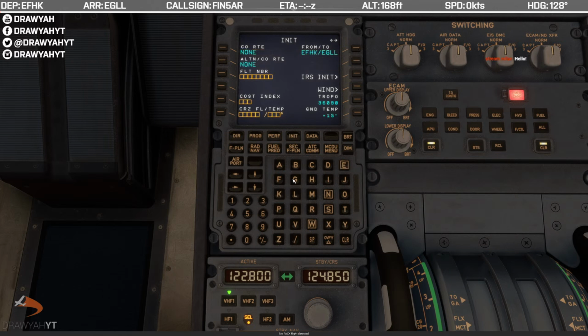Plug that in. Flight number, call sign is Finnair 5 Alpha Romeo. Distance 15 and a cruising level of 340. Of course, that's our initial setup complete. That's all correct.